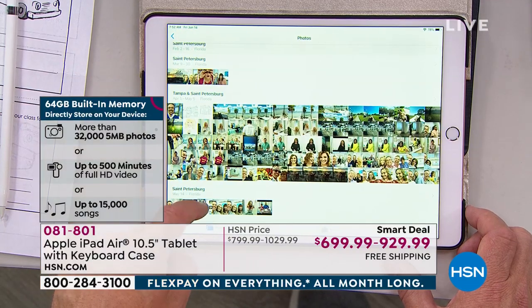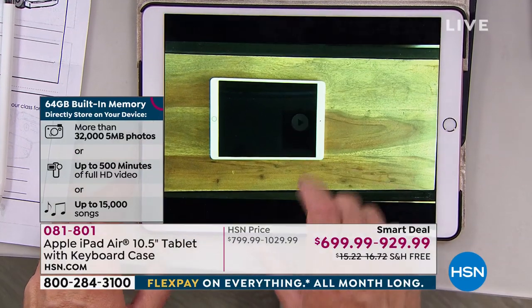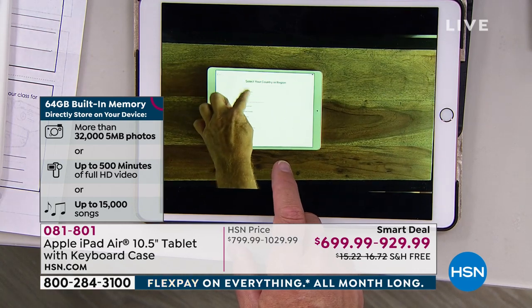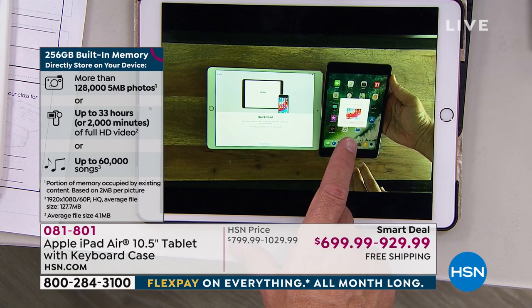I just want to show you how simple Apple has made this. I created this little video kind of on my own, went a little rogue, but notice this. Here's my new tablet, right? Hello, welcome to your new tablet. You pair it to your phone or your other iPad, and boom, it will automatically register. Just hit the button.